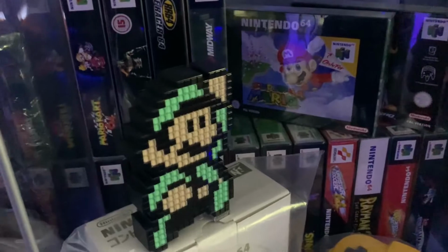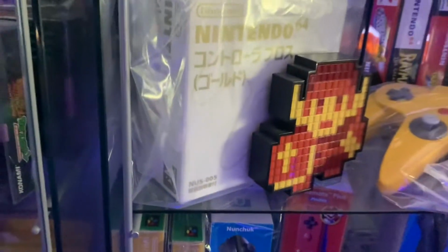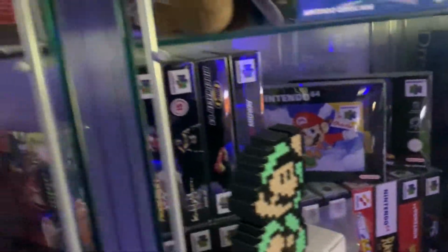But Mario, that's sort of N64 games. I've got Conker's Bad Fur Day, which is kind of my gem that I've got in here. Wii games with some Wii accessories, Nintendo Switch games and Switch accessories there. That's me closing one of the cabinets, and then we've got Sega Mega Drive and Genesis games.